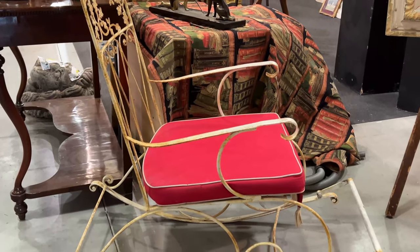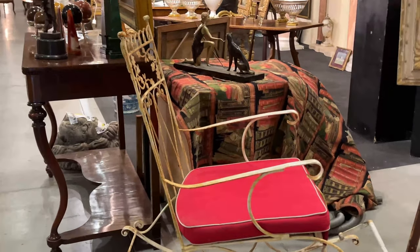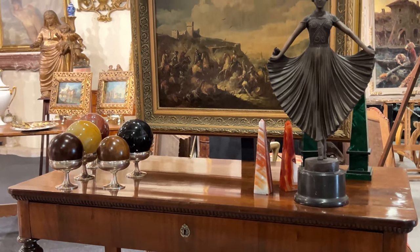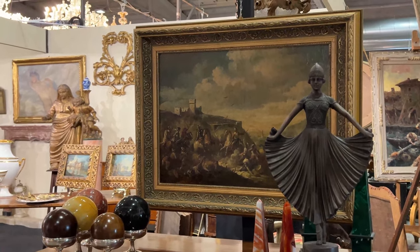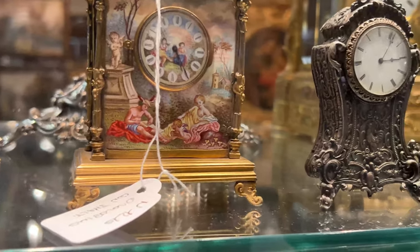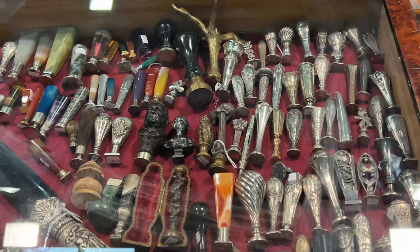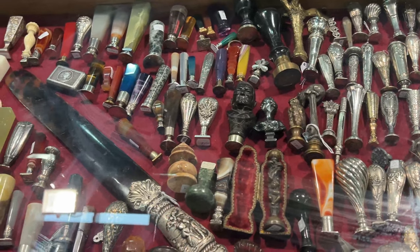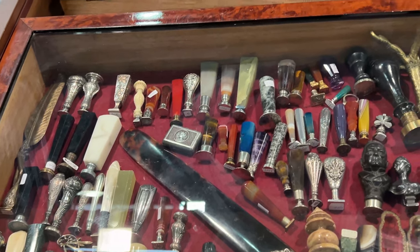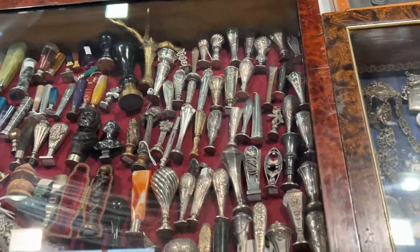This I've never seen before, a wrought iron rocking chair. That is new for me. This lady with her dress, so nice. These clocks were adorable. They're so teeny. Wow, fantastic. And all of these, look at all of these stamps. All different prices. These are great. Wow, it makes me want to get a seal just so I can have one of those.